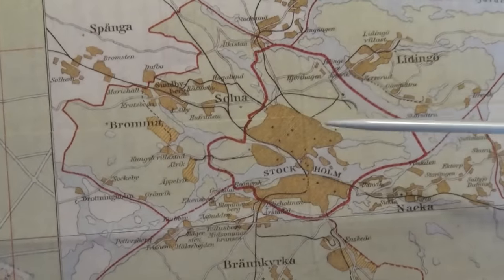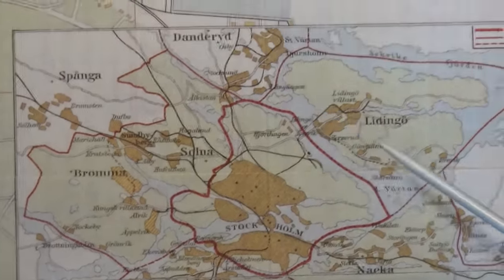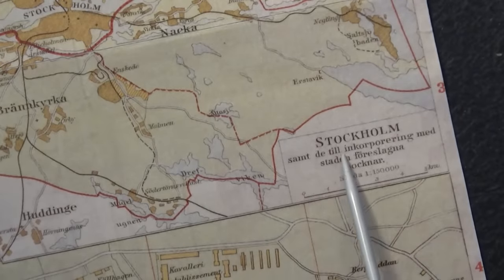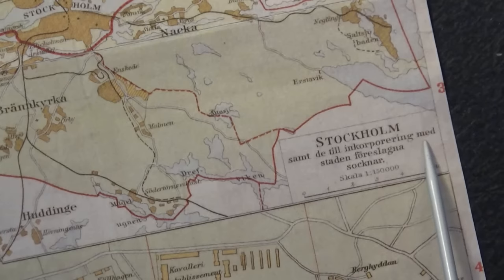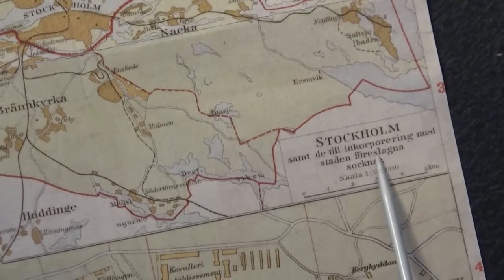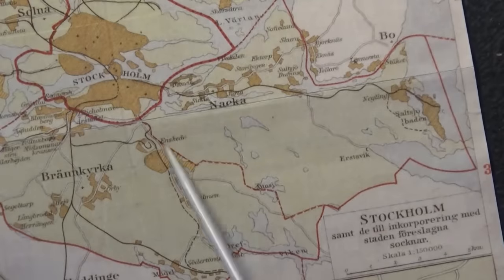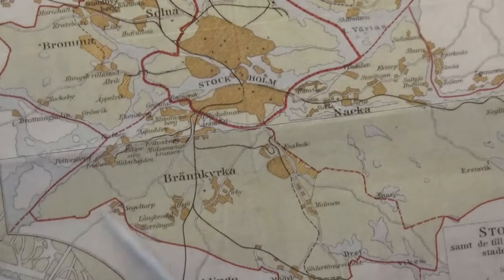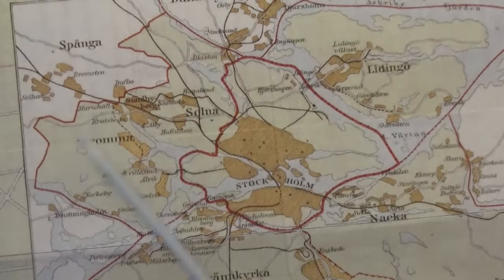By the way, this small map is quite interesting because here you can see the central parts of Stockholm, and it says here Stockholm and the incorporated proposed parishes, I guess you can call it. It means the areas surrounding Stockholm that were suggested to be incorporated in Stockholm city.